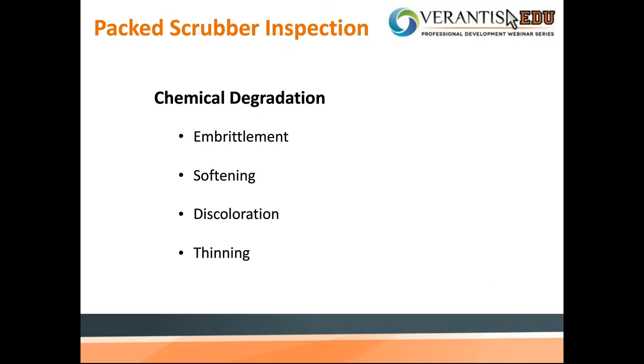Chemical degradation. All polymers will experience some sort of degradation during their service life. The only variable is how long it will last. This can be accelerated by exposure to high concentrations or temperature changes, which can be seen visually by discoloration or thinning. It can become embrittled and easily crushed in your hand. Visual cracks or crazing on the packing, or even softening where it just kind of loses its shape.